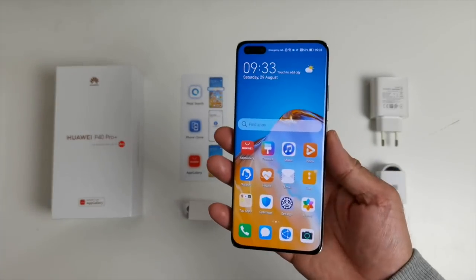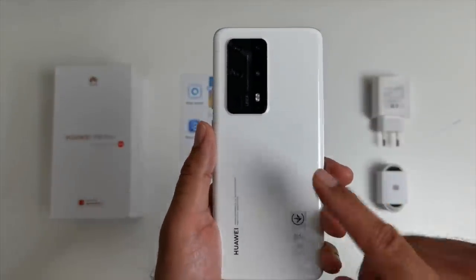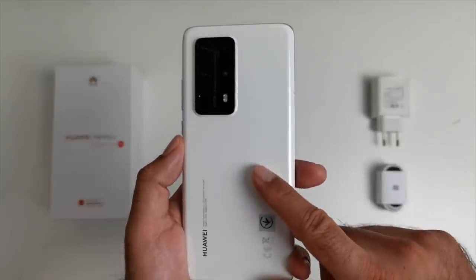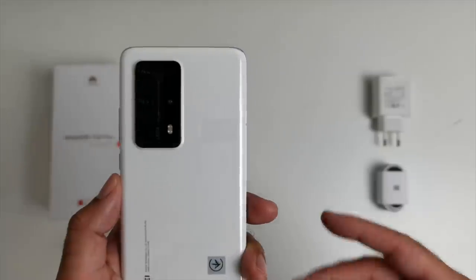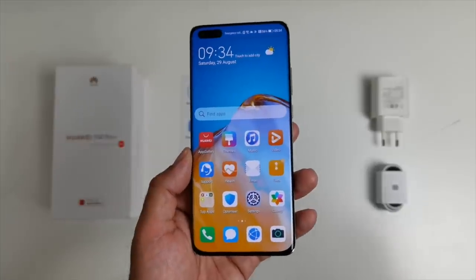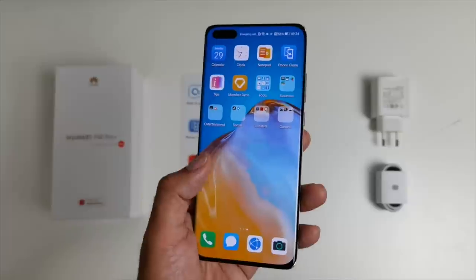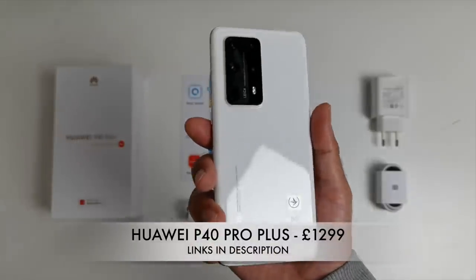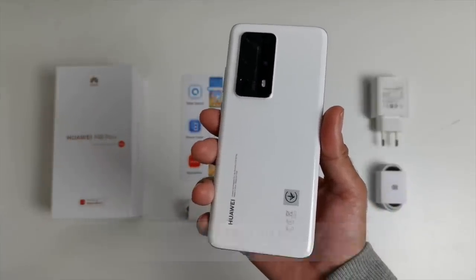Absolutely beautiful screen, and I'm really interested in those cameras, so I can't wait to do a camera comparison between the Huawei P40 Pro Plus versus the brand new Pixel 4a. So that video is coming very soon on the channel, so stay tuned for that. Meanwhile, if there's any specific content you would like to see on the P40 Pro Plus, then do let me know in the comments and I'll get it done just for you guys. So that was the ceramic white P40 Pro Plus. Let's see what's next.